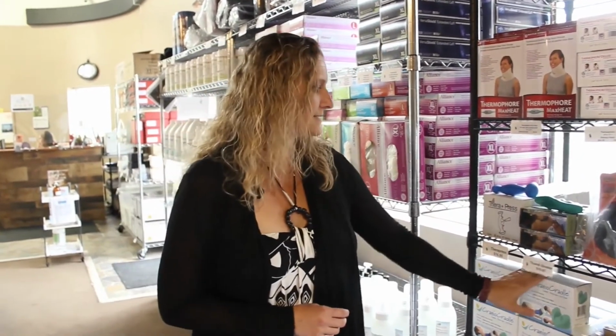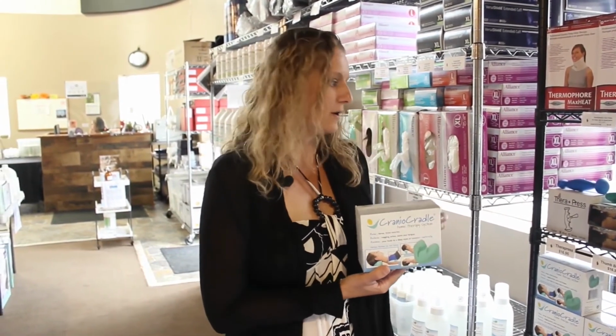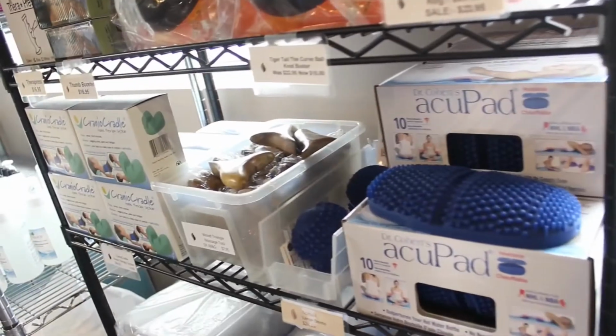We've also got cranial cradles. These guys here are actually a really good tool to help relieve a lot of your pain, fatigue, neck pain, helps to align your spine, really good for that kind of thing. And then we do carry quite a variety of other tools as well, like little TheraPress thumb boosters, different things like that.